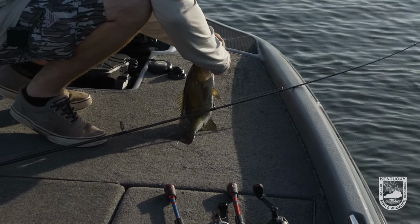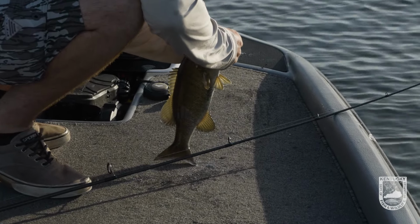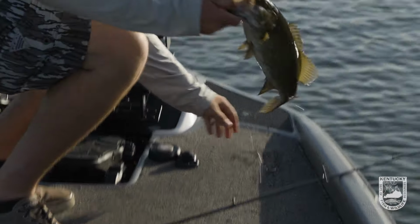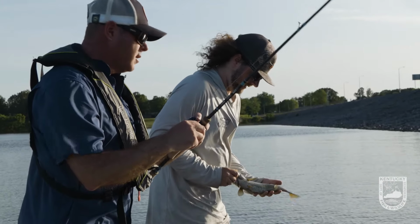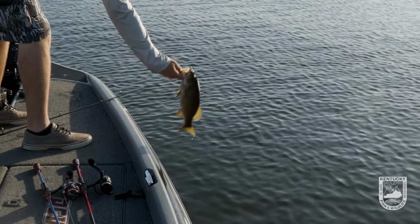Tell you what, it's such a subtle presentation. You're throwing it right at fish and cover. It just works, doesn't it? Yeah. And I mean, they're just post-spawn males.